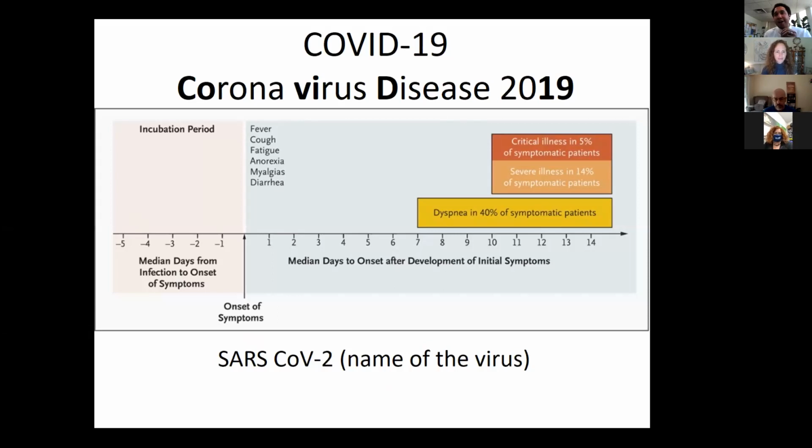The virus that causes COVID-19 is called SARS-CoV-2, and we'll talk about the origin of that. You could think of this in the same way that HIV is a virus that causes AIDS. SARS-CoV-2 is a virus that causes COVID-19. So when we talk about COVID-19, we're talking about the disease.